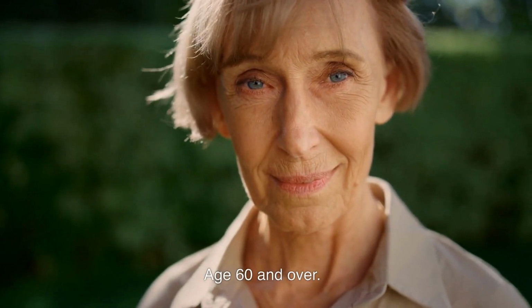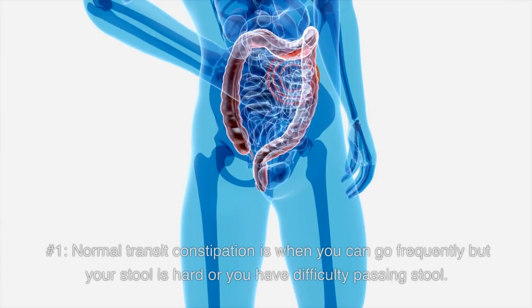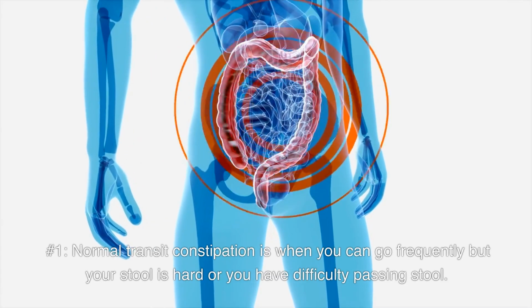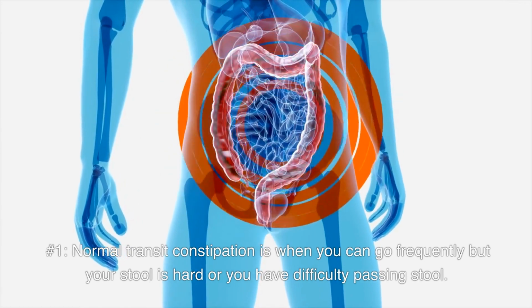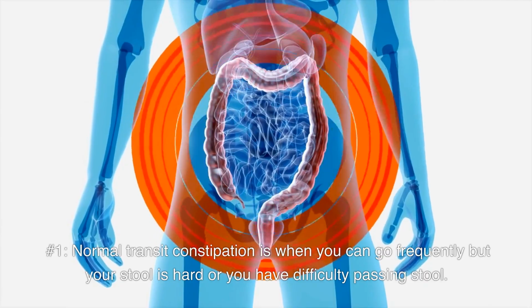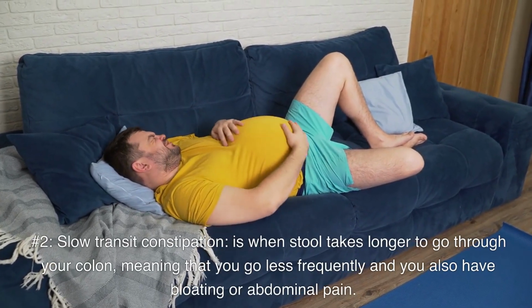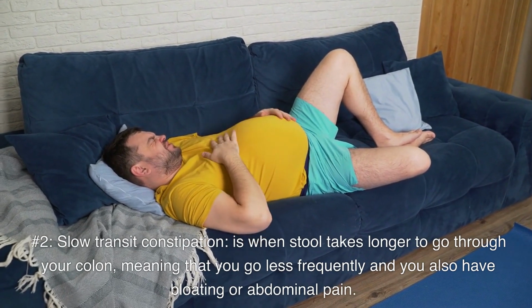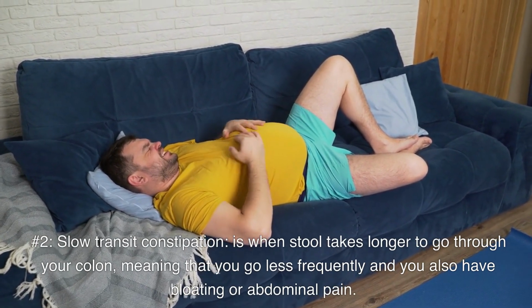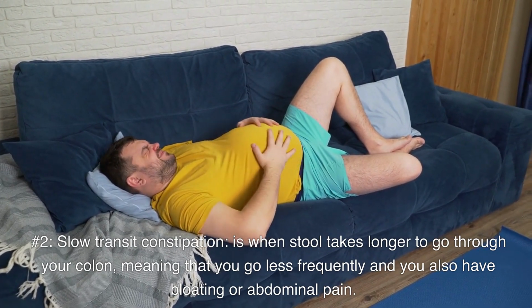Number 4, age 60 and over. There are 4 main reasons for constipation as you get older. Number 1, normal transit constipation is when you can go frequently, but your stool is hard or you have difficulty passing stool. Number 2, slow transit constipation is when stool takes longer to go through your colon, meaning that you go less frequently and you also have bloating or abdominal pain.